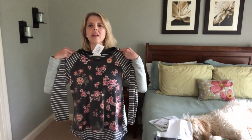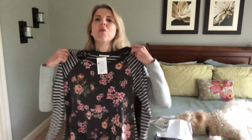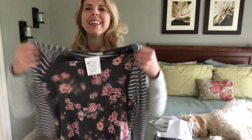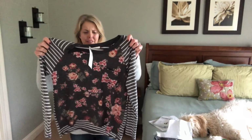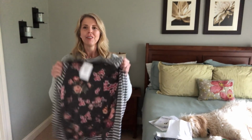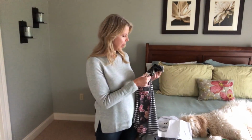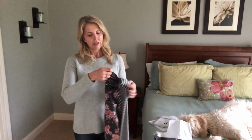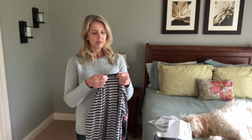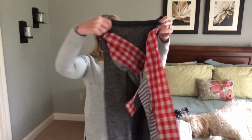And the first item, oh, that is so cute. I love that. I've been leaving notes with Stitch Fix that I want a floral and striped baseball tee. I don't remember, I must have left a note with Natalie Attired too, unless I just got really lucky, but that is cute. It has a little pocket. Okay, it is by, let's see. It's by Laylee.